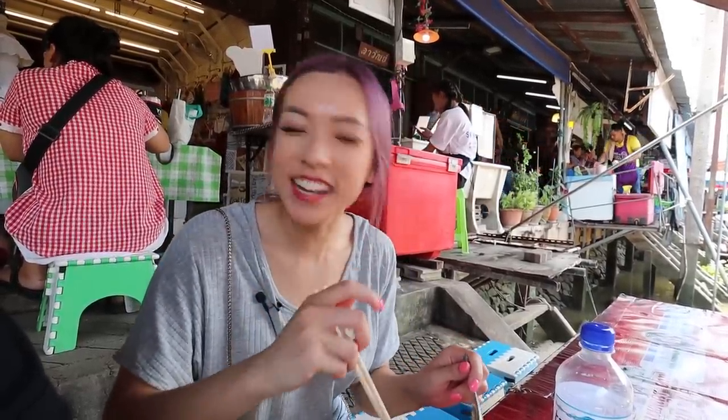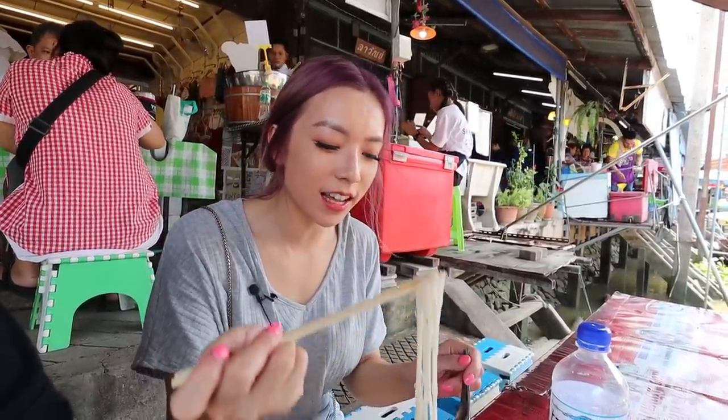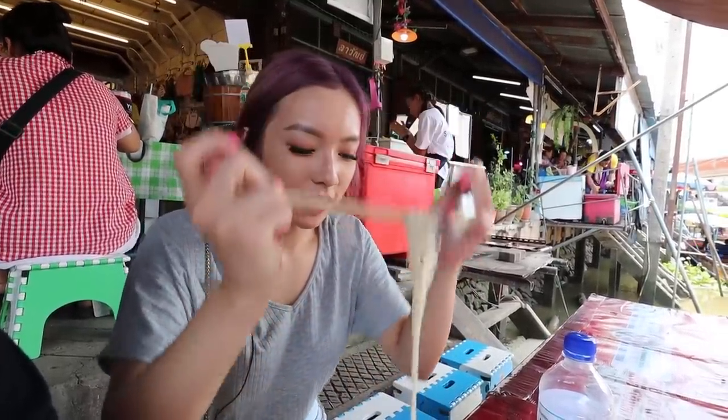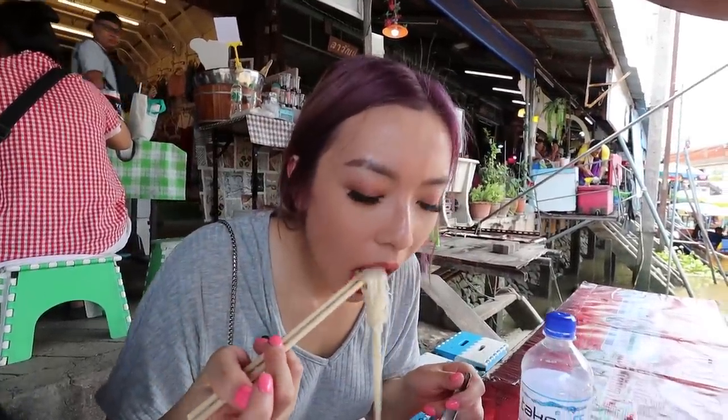Oh my God, I don't want to grab one whole thing at once because then that's it. You know what? You need to buy like 10 or 20 of these because they're so cheap and you can finish them so fast. This is definitely a food eating competition.